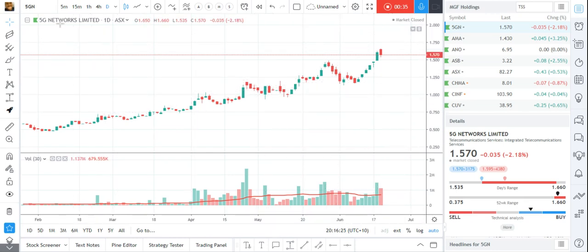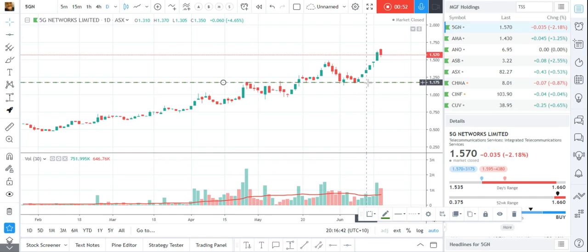So 5GN is just purely an example of a stock that I typically like to trade. It's got that nice left to right upward sloping momentum. And then what I'll do is, if I was looking at this traditionally using support and resistance type areas, I might put a line around here, and I've got that as a green line, and I'd call that my support area. It's a fairly strong support.